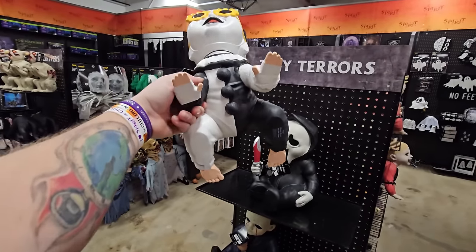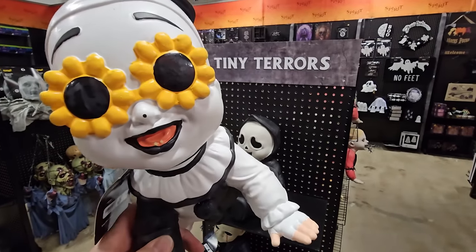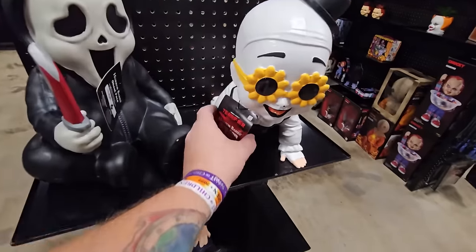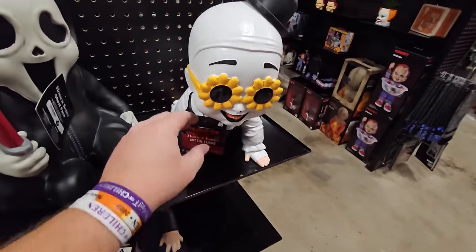Look at his outfit. This is hilarious. And he even has the fingerless gloves on. That is so awesome. They also have Ghostface and Michael Myers here. Guys, these Canadian stores are killing it. All right, how much is this guy? $65 for Art the Clown Horror Baby.